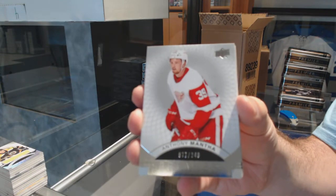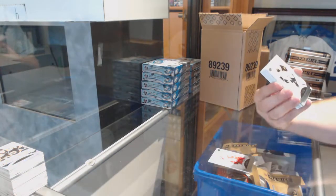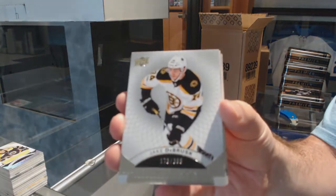For the Red Wings, $2.49, Anthony Mantha. They're very expensive though, Dave. Very expensive. Boston Bruins, Jake DeBrusk.